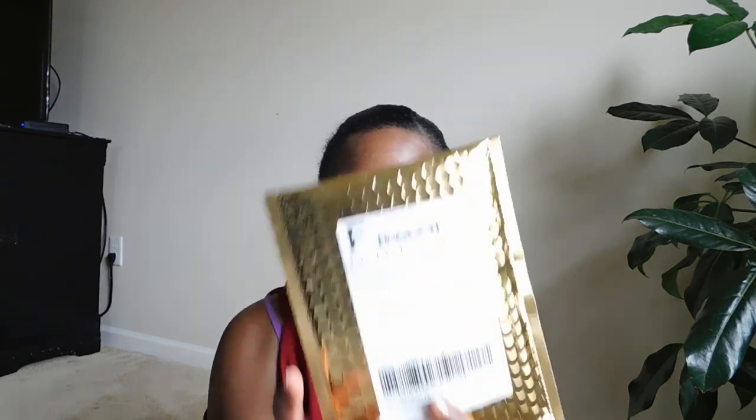So my first product that I want to unbox, I got from Stay Golden Cosmetics. Isn't this cute? This is really cute. Let me block out my address. But yeah, this is the packaging that it came in.